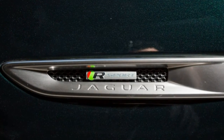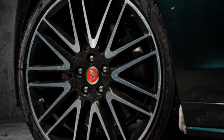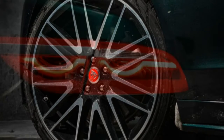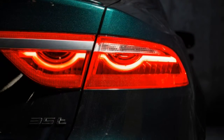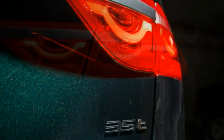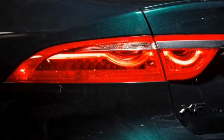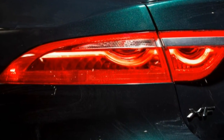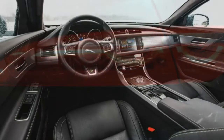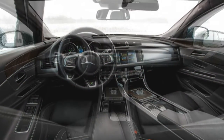The regular strength V6 propelled this Sport to 60 miles per hour in 5.0 seconds and through the quarter mile in 13.6 at 103 miles per hour, quicker than all four competitors in our most recent comparison test of mid-sized luxury cars, but not muscular enough to hang with the Cadillac CTS Sport and its 420 horsepower twin-turbo V6.